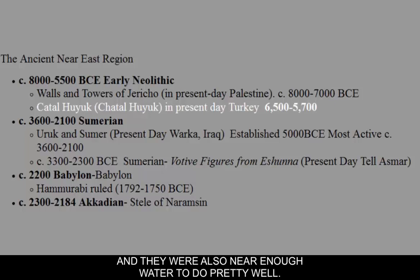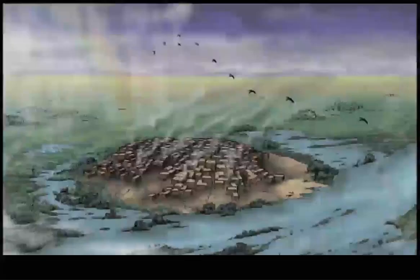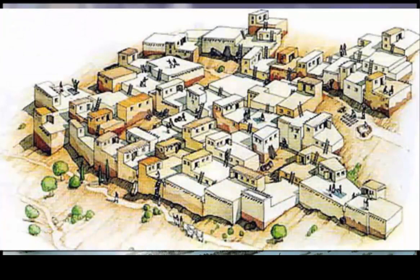The trade in and out of Kadalhöyük, we're not really too sure about, and we don't see a lot of items from other places, but we do have a lot of goods that they made, especially pottery and their architecture. Kadalhöyük was a pretty small community that existed between 6500 BCE and 5700 BCE. It had a pretty small population for a city, about 6,000 people.